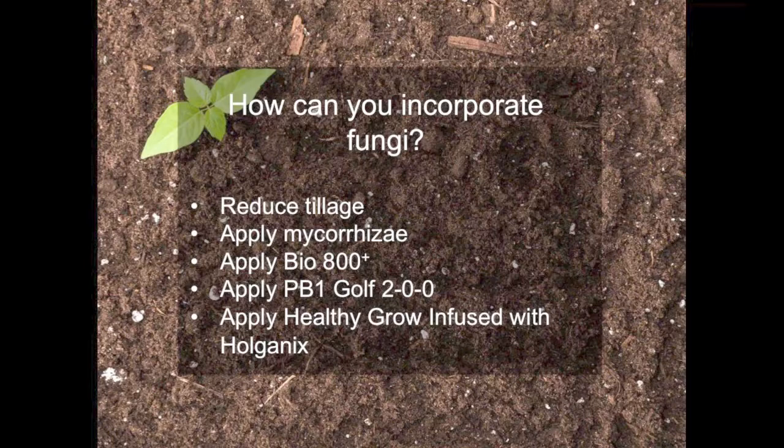Well, I will be specific on one, and you notice the PB1 GOF 200 is in there. The PB1 LTO is not, because that is one of the main differences between the two products, is that the PB1 GOF has endo and ectomycorrhizae, and the LTO doesn't, whereas the LTO is also more focused on the nitrogen-fixing bacteria.